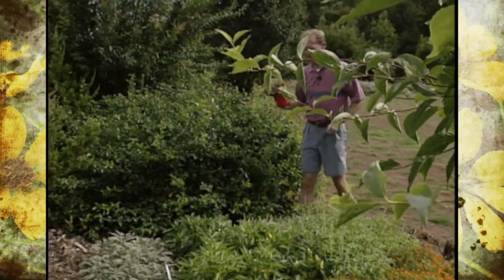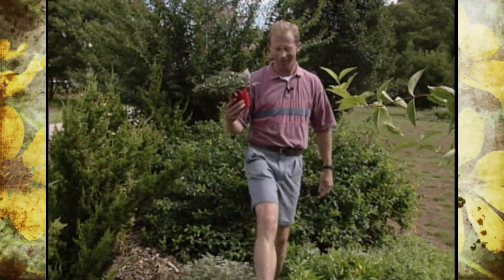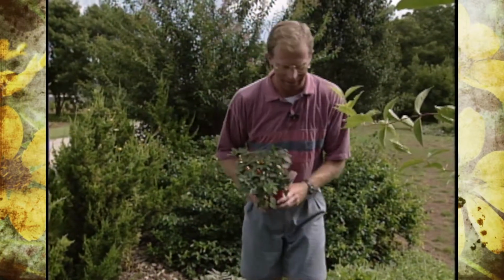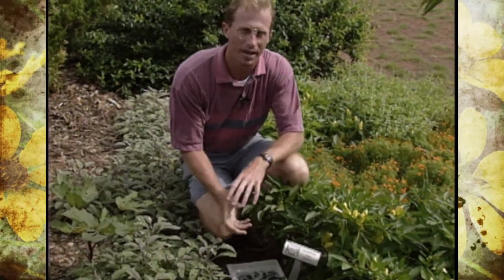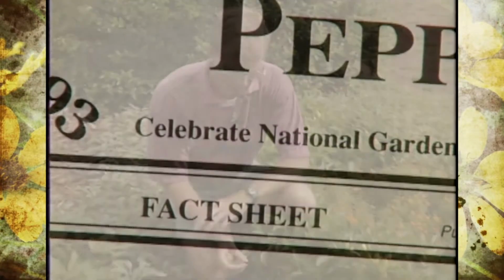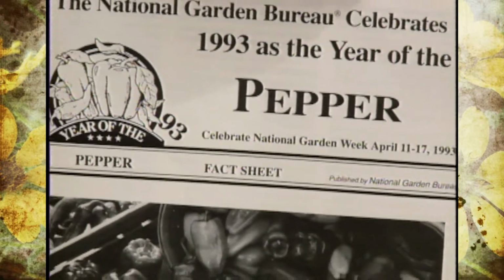Peppers are hot, trendy items these days. You'll find them in a lot of promotional materials, clothing, and you can even buy them as a potted plant. Now, the peppers that we have here are ornamental peppers, and because peppers are becoming so popular, the National Garden Bureau has even designated 1993 as the year of the pepper.